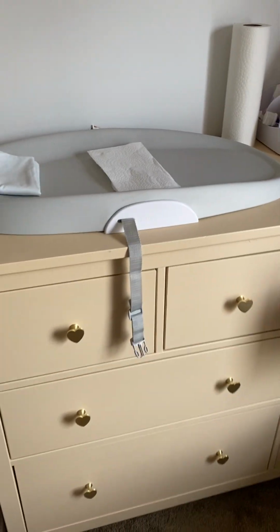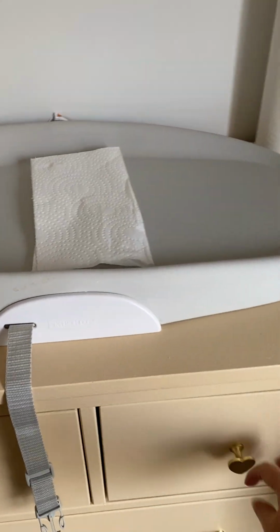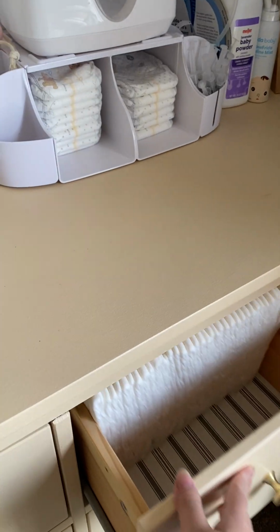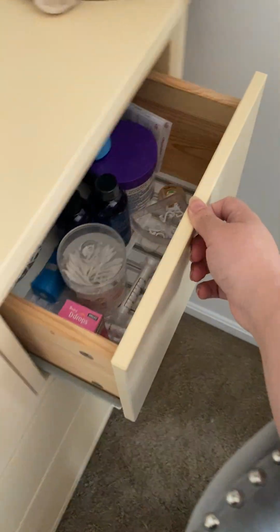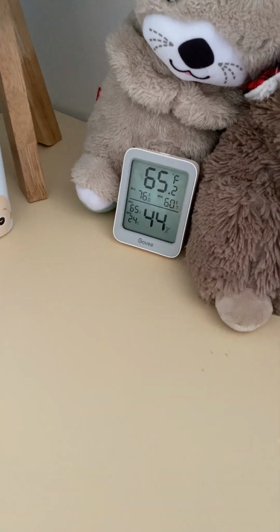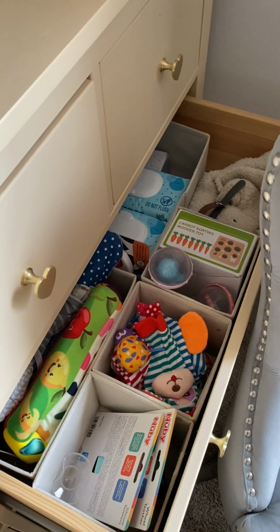So the reason why it's here is because I don't have to be changing diapers and reach for extra diapers. So every time I'm almost out, I'll just grab it from here. Super convenient. Here I have all the miscellaneous, her grooming stuff, medicine, extra syringe, stuff like that. I do have the monitor here just to monitor the temperature. And here is all her toys and extra wipes.